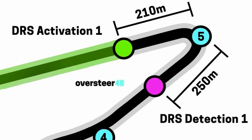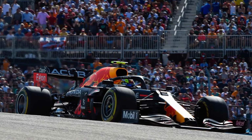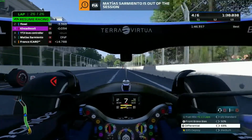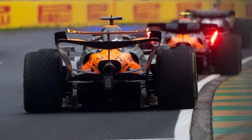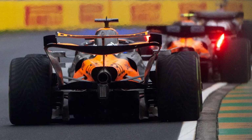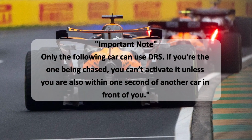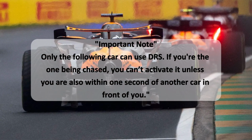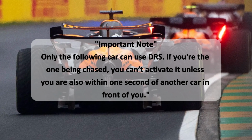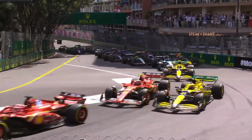If both those conditions are met, a green light pops up on the driver's steering wheel, letting them know DRS is available. The driver then hits the DRS button and the rear wing flap opens. Once the driver hits the brakes or exits the DRS zone, the flap automatically closes. Important note: only the following car can use DRS. If you're the one being chased, you can't activate it unless you're also within 1 second of another car in front of you.